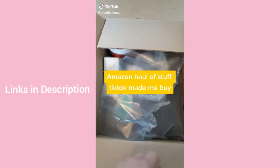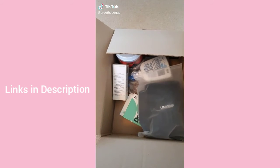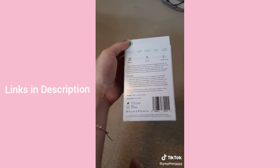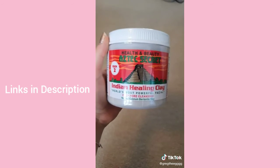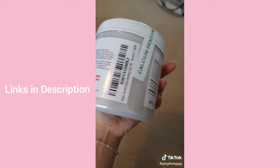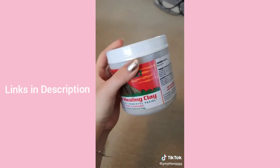This is my Amazon haul of stuff TikTok made me buy. The first thing is dots for spots. You can put them on under makeup. They just magically make your pimples disappear, apparently. I'm super excited. The next one is this Aztec Secret mask. I've seen this everywhere. I'm so excited to use this. Everyone is talking about it.